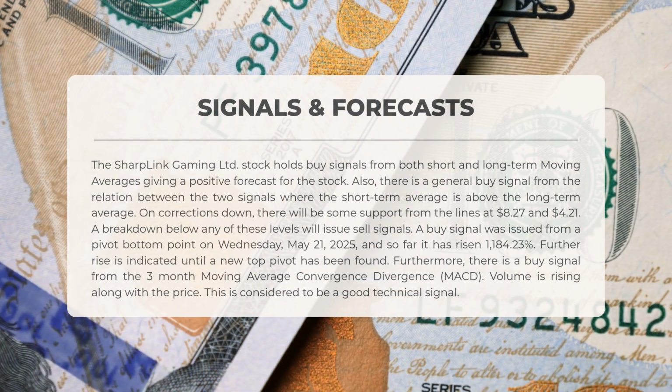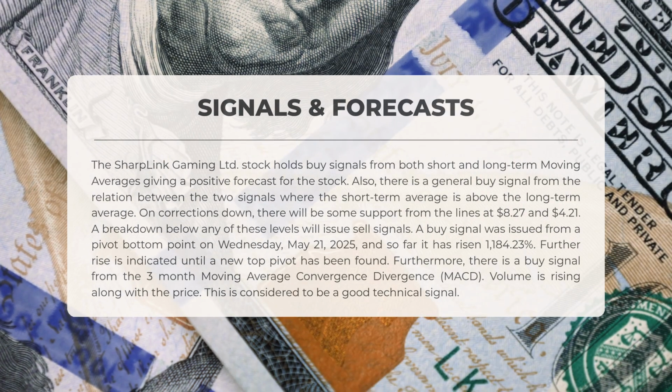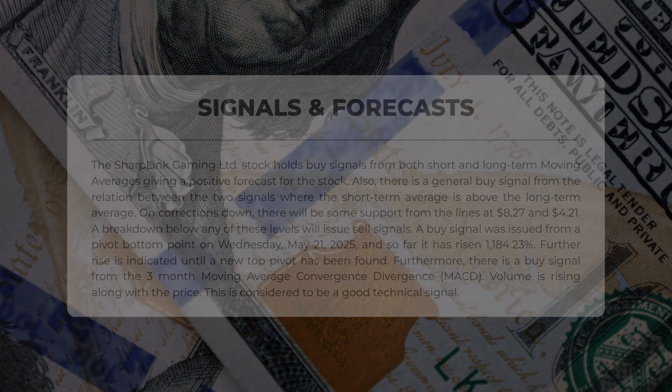A drop below either of these levels could trigger sell signals. A buy signal was generated from a pivot bottom point on Wednesday, the 21st of May, 2025, and since then, the stock has appreciated by 1,184.23%. Further increases are anticipated until a new top pivot is established. Moreover, a buy signal has also emerged from the 3-month moving average convergence divergence, or MACD. The trading volume is increasing alongside the price, which is regarded as a favorable technical indicator.